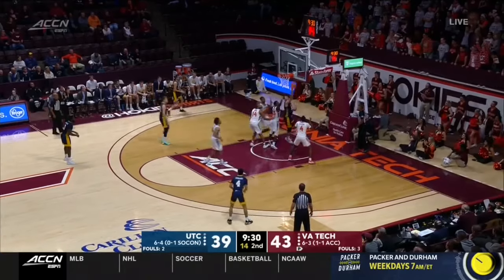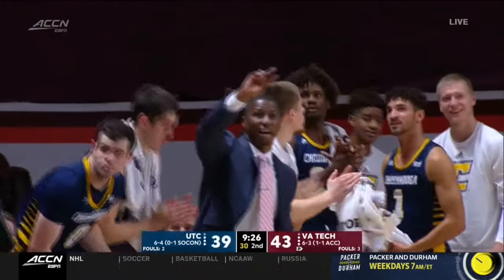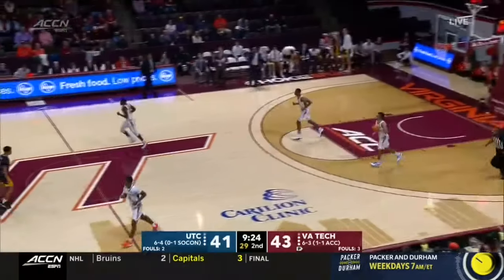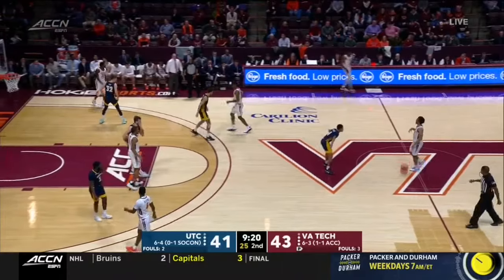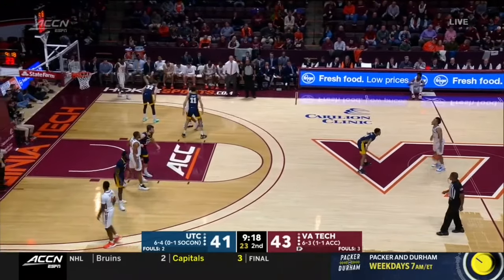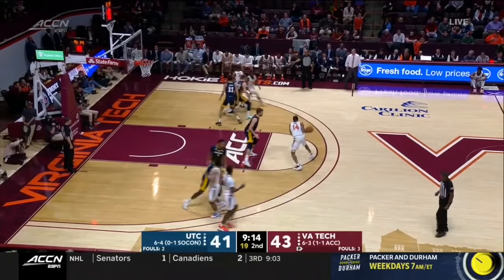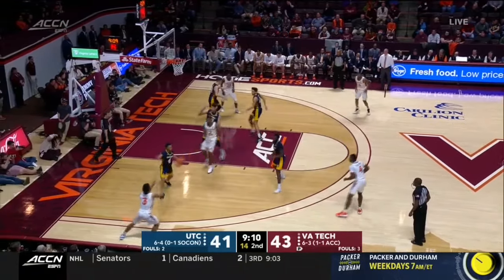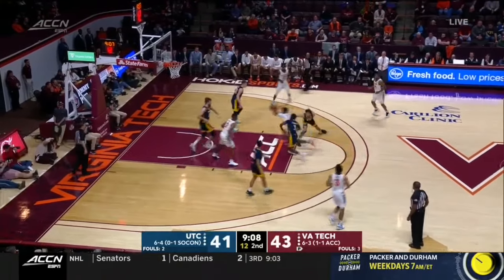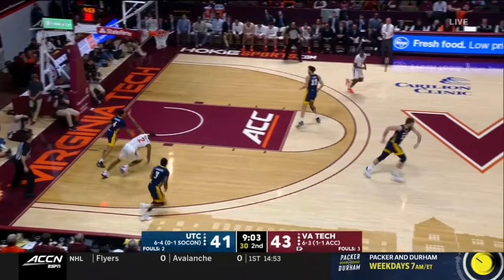Inside again, that's been the recipe all night, and again, 2 points. Ramon Vila from Barcelona, Spain. He has been so effective in the post tonight. Well, he works really hard off the ball, and he's catching the ball in what you would call the dunker spot, right? Every time he gets deep in the paint, it is really hard to bring a double team, and it's too quick to score to bring a double team. Right back to Aline. Why not? Although this time he lost the handle.